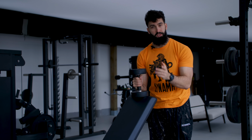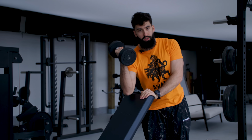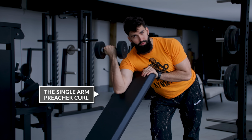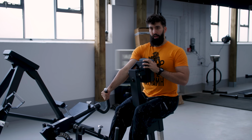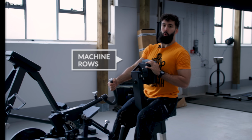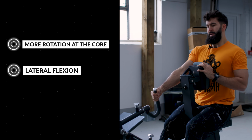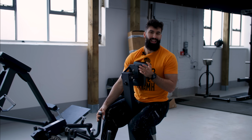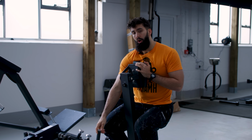Another valid reason to use single arm or single leg training on any given exercise is preference. Some lifters just get on really well with some exercises. The single arm preacher curl, for example, feels better for many lifters compared to doing both arms at the same time. Another one is machine rows. Most lifters actually prefer doing machine rows one arm at a time. It allows for a bit more rotation of the core, lateral flexion, a bit more stretch in the lat, and it's just a nice time. Some movements just lend themselves better to single limb, single arm, single leg training for a lot of lifters.